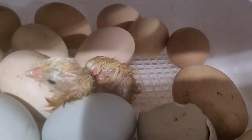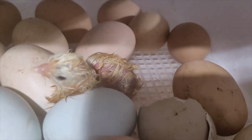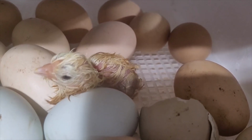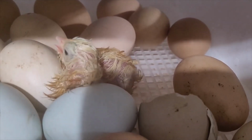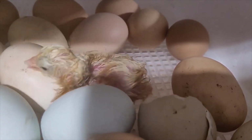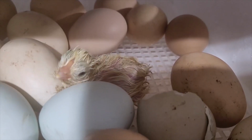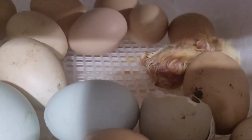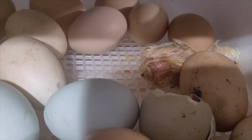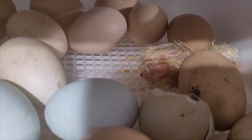You are really floppy. Honestly, this one almost looks like a buff Orpington chick. It really does. And it's actually a fairly large chick. So maybe. But it came from a green egg, so it's obviously some kind of mix, because I'm pretty sure buff Orpingtons lay brown eggs. And this one is the mint green egg, kind of a sage green almost. Mint, sage, somewhere in between there. I'm really not sure which one.